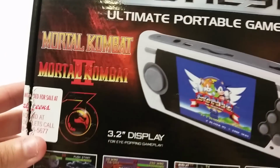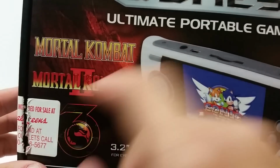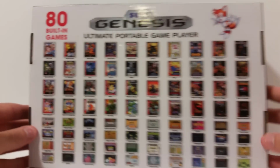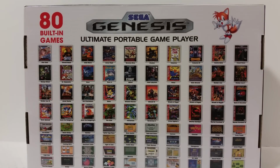You got Mortal Kombat here. Walgreens put these stupid stickers on here, and I don't want to rip them off because they're like legit adhesive stickers that are going to rip the packaging, so I'm leaving those on. Down here, you get the same screenshots and image of Sonic over here. Then on the back, you get a list of all the games that you get. So what I'll do is I'll do a quick zoom in for you guys.